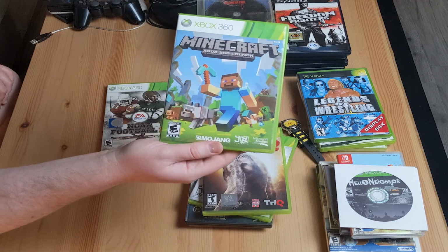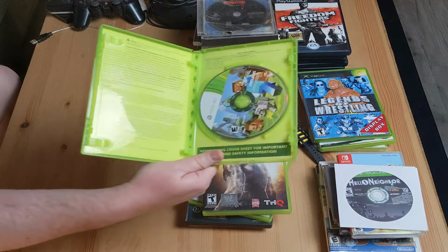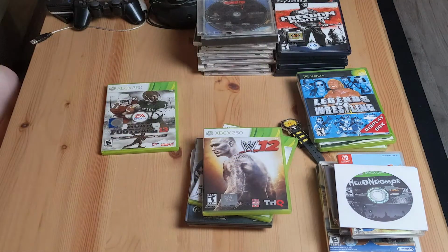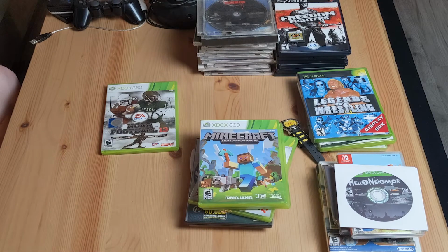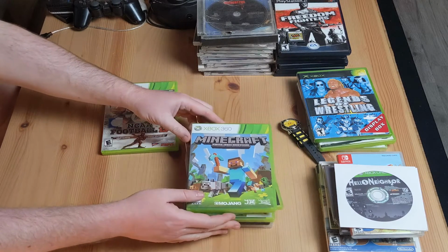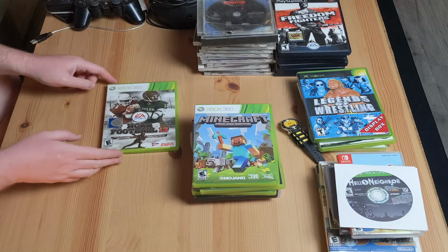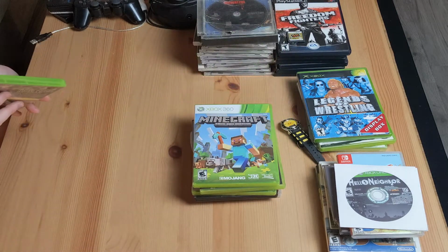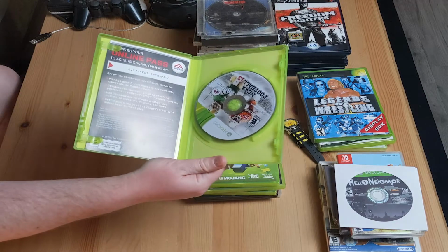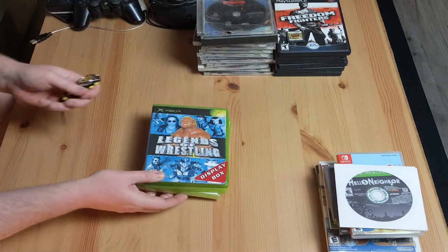Minecraft, paid $10 for that, which I think the price is around $20 now, but always a good pickup on any system. I feel like Minecraft is always a good purchase. At one point, I did have like 5 or 6 copies of Minecraft on PS3, but they did eventually all sell, so I can't complain too much because it ended up being worth it. And a very nice one, NCAA Football 13, and that was $3. So, very nice.